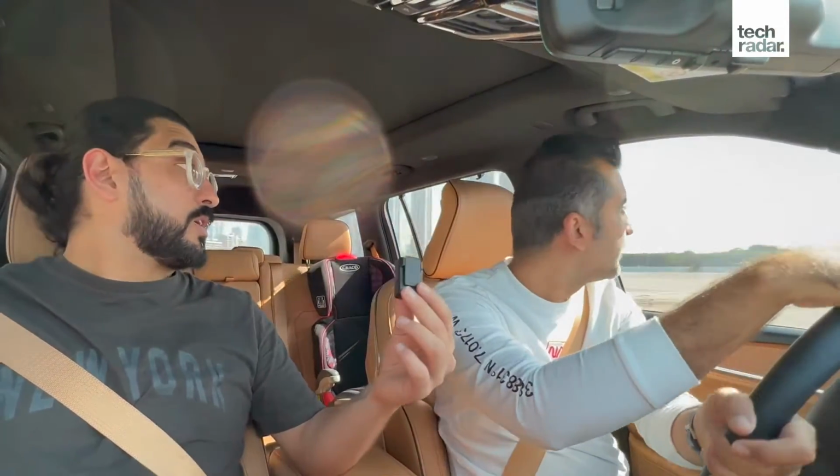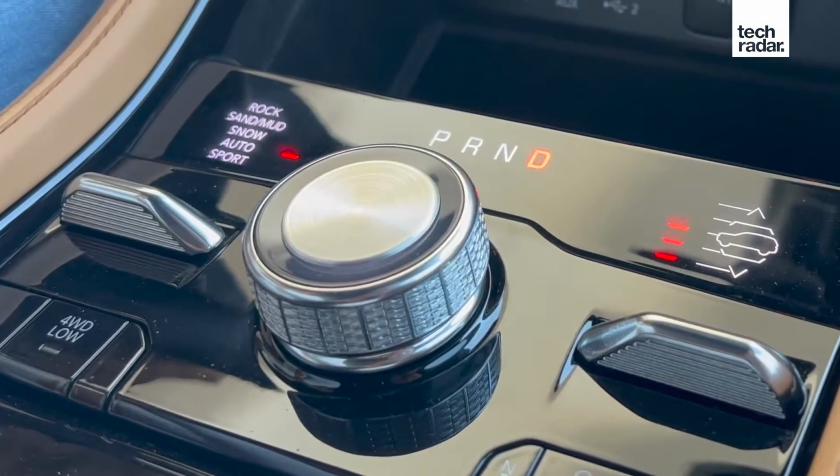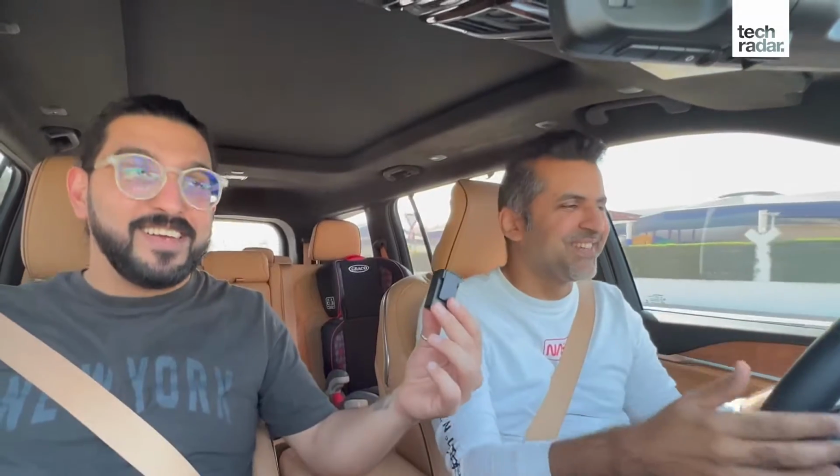What's the steering like as far as controls are concerned on the steering? Yeah, good thing that you mentioned that. Now look at the gear where you've got the dial thing. Right, you've got a dial gear, not a traditional shift stick and stuff like that. This is a dial, and it works. It's fine. You've got paddles on the steering wheel as well. Not that you need it in this car, but fair.